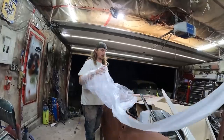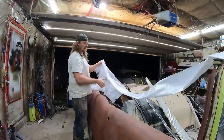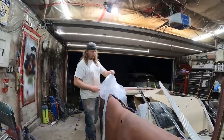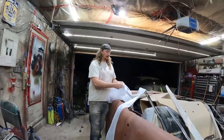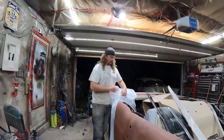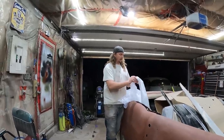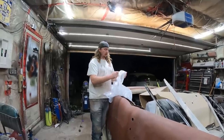Watch out for all the pokey bits. Pokey bits. Oh yeah. So yeah, I'll get this all masked up. And then, so I can convince Danny to hang out here for another few minutes, I'll show you how I'm going to mix the paint, which is probably wrong. But this video is not really a tutorial, neither was the last one. Really, there's no tutorial videos here, but it's fun. So we'll get this masked, and then we'll mix up some paint.